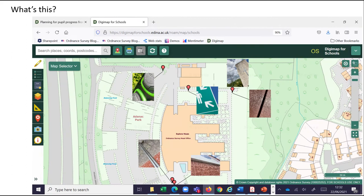So this one's called What's This? So for primary pupils, using your own school grounds to do fieldwork. So how about taking obscure pictures of certain things in your school grounds and linking them to your map? So then your pupils go and explore and see if they can find out what these images are in their location or around the school field. So using your own school grounds to do your fieldwork, which is a nice way to link those in. And of course, using photos to recognize place and location in the school grounds.